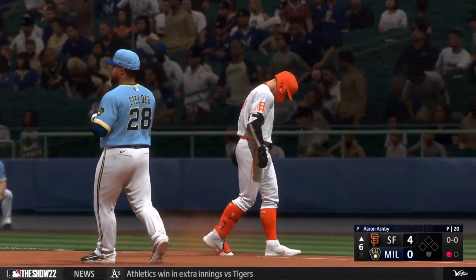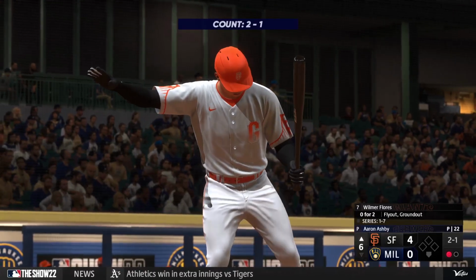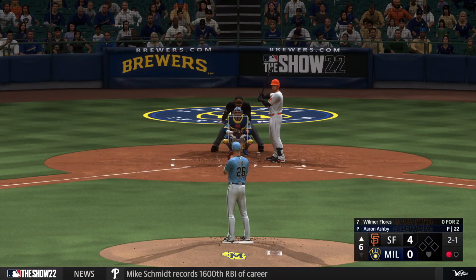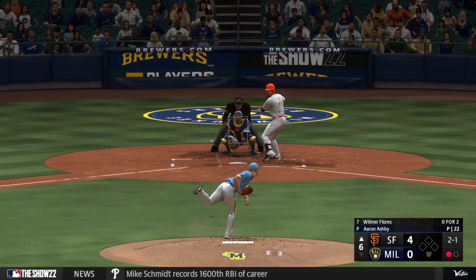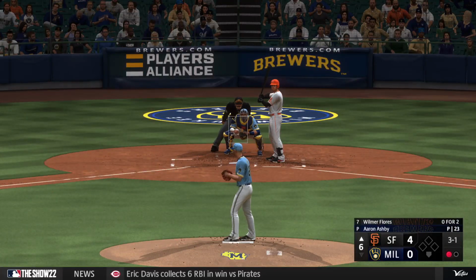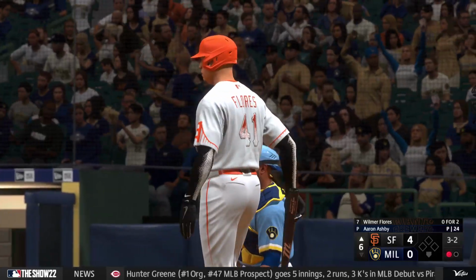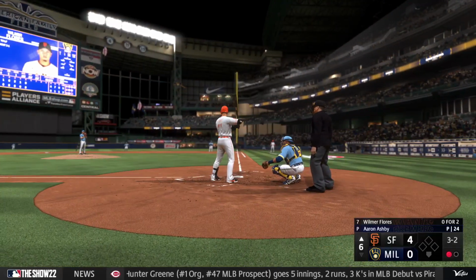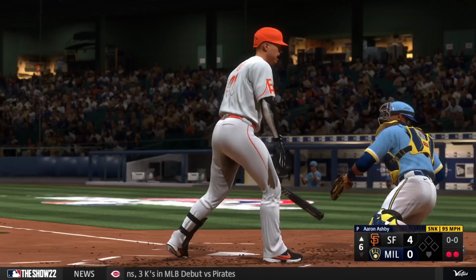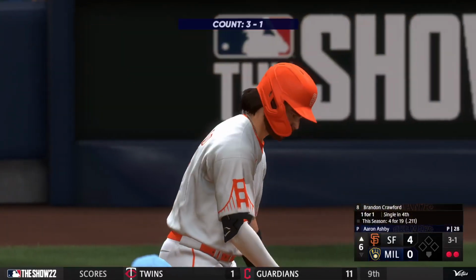Now batting, the second baseman, Wilmer Flores. Wilmer Flores, the next to hit. The pitch. And downstairs. The pitch. Fouls one away, and now 3-2. And down on strikes. 2 away. 2 outs, bases empty.